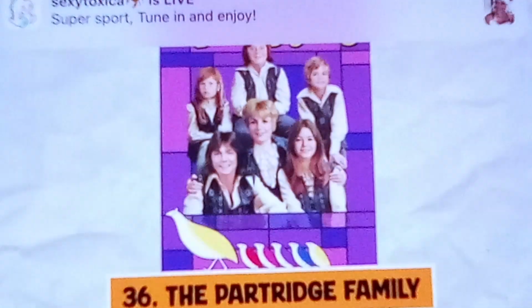36. The Partridge Family. This musical TV family captured the hearts of viewers in the 1970s. Traveling in their colorful patchwork-painted bus, they performed catchy songs like I Think I Love You while dealing with everyday family antics.